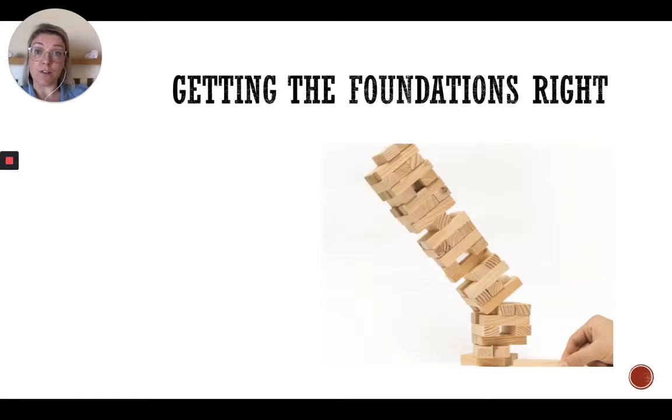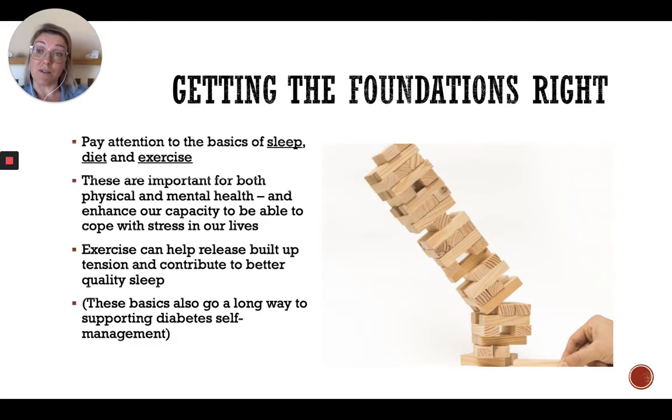The second strategy we talk about is getting the foundations right. I often think about ourselves almost like buildings, and stress being sometimes like the weather. Sometimes the weather is great, and sometimes the weather is not. No matter what, we can't really control it though. So what we have to do is try and build our capacity to deal with the weather no matter what it throws at us. And a big part of that is getting the foundations right.